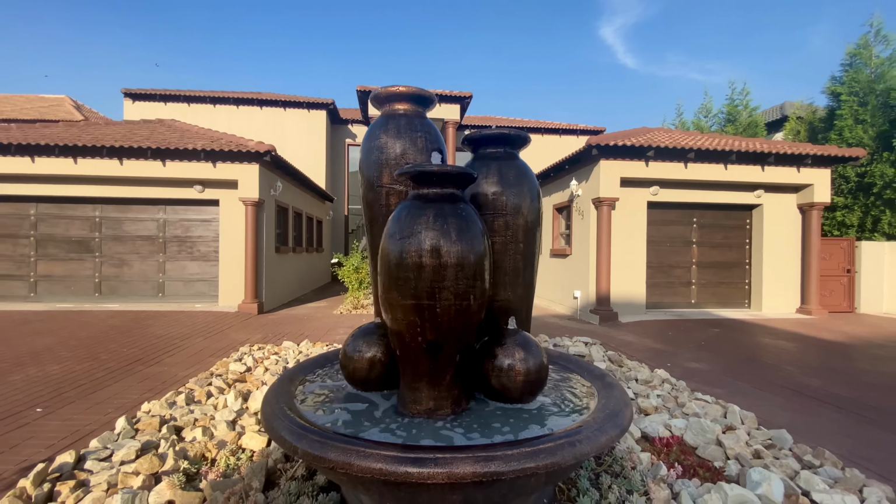Open plan, that's what comes to mind when I see this. Entertaining family, big families, plenty of room for everyone to sit, to entertain, to play. Very nice. I like this, especially given this location and the price.